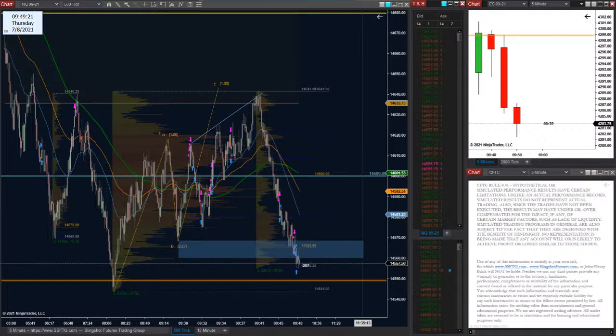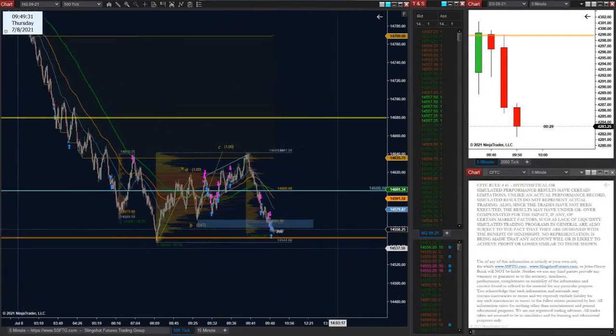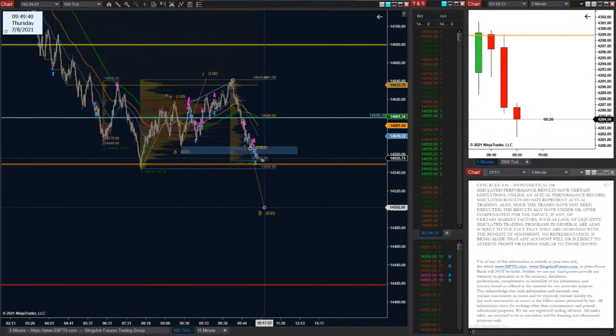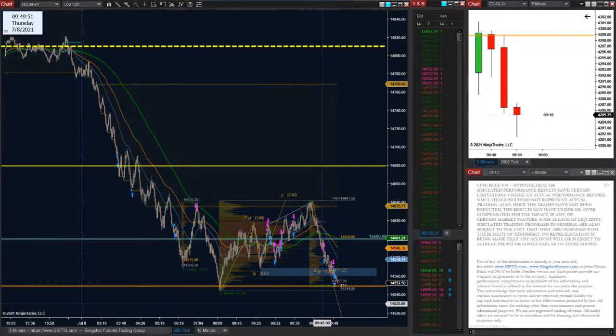This thing is ripping and roaring right now. Big continuation to the downside. We're now breaking underneath this very obvious POC here. If that is the case, we could be looking for a double down follow through, and that would put it at, if we go from the top, right there, 14,491. Lots of potential.